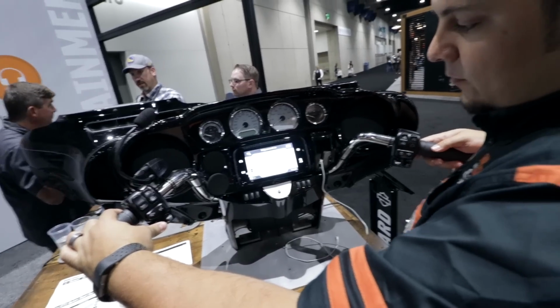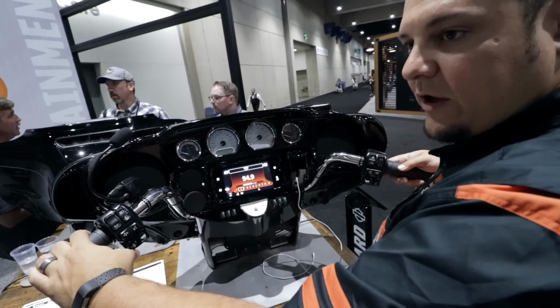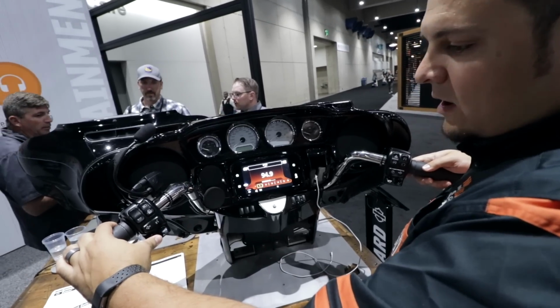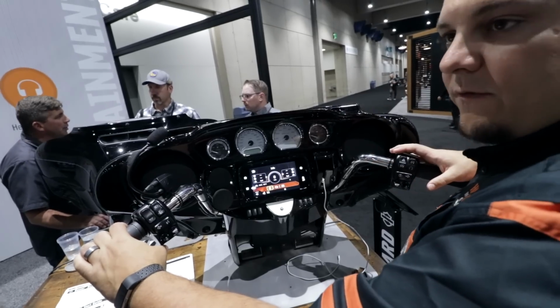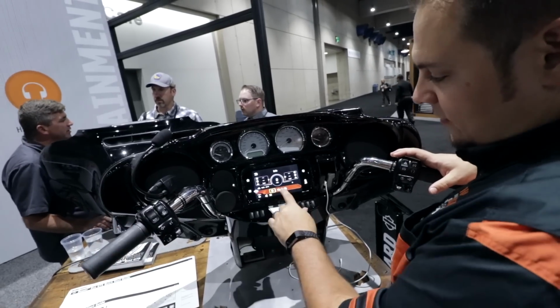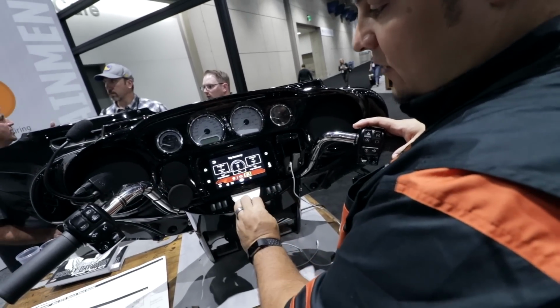Without taking everything off, press and hold the home button. Flick up, you're back in audio. So this is our new quick jump feature. Press and hold the home. You can then flick up on either joystick and switch over to information for trip info and everything else. So we got trip info. Oh, nice. We got engine info, and then this is trip summary.